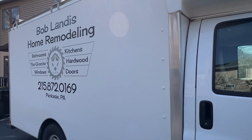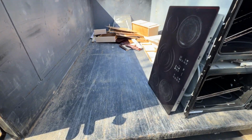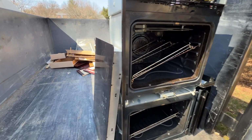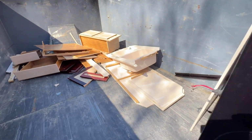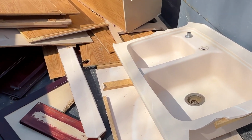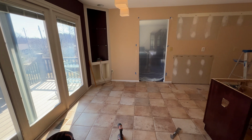Bob, our contractor, arrived bright and early and got right to work. It didn't take long before the cabinets started coming out, as did the oven. The cooktop is our old one, which was in the box of our new cooktop, which we are reusing. There's our Korean sink, which was integrated into the countertops. Within 6 hours of Bob starting, the kitchen looked like this.